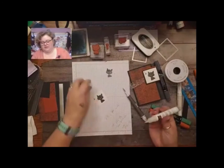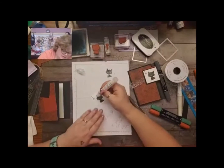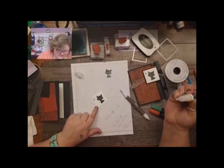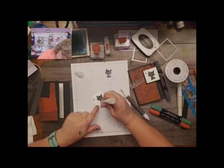paper piercer handy. So it comes out and you just don't want to be really fast with it. If it's a little bit scary how fast it comes out, you can always put it on a block and then just use your pick tool to add it. But I'm just going to add it to the kitty's eyes. So I'm just going to put it in the center of the eye. Then I'm going to use my pick tool to spread it out, and then to his little medallion there.